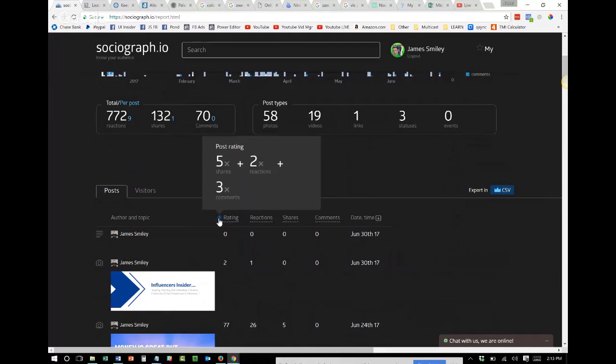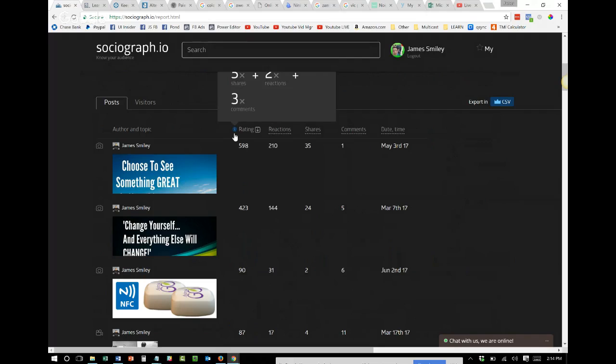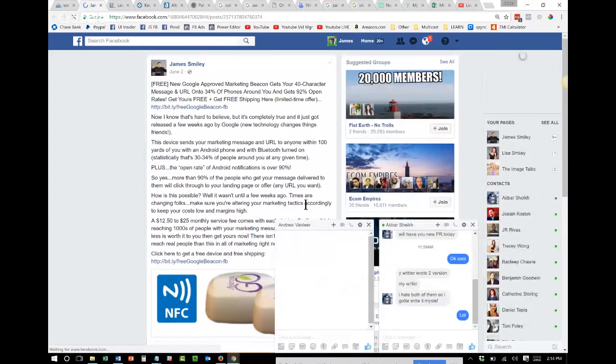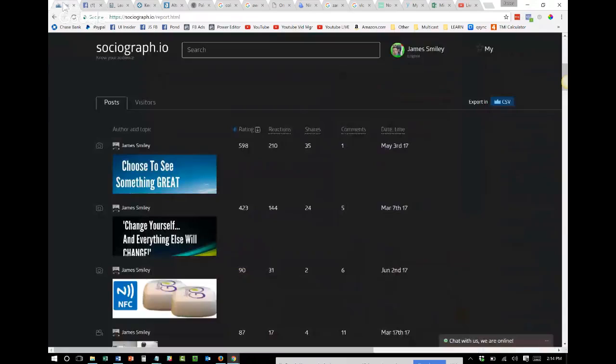And if you click on ratings here, this is similar to Facebook's EdgeRank. It's not exact, and I won't go into that just for time. But this will tell you, based on their rank here of what they think they score, what they think your best posts were based on this algorithm. So I can see here, okay, these were hot, and then if I click on it, I can actually see what that was. So I can go, okay, yeah, I remember this. Totally remember. Okay, so that's that.